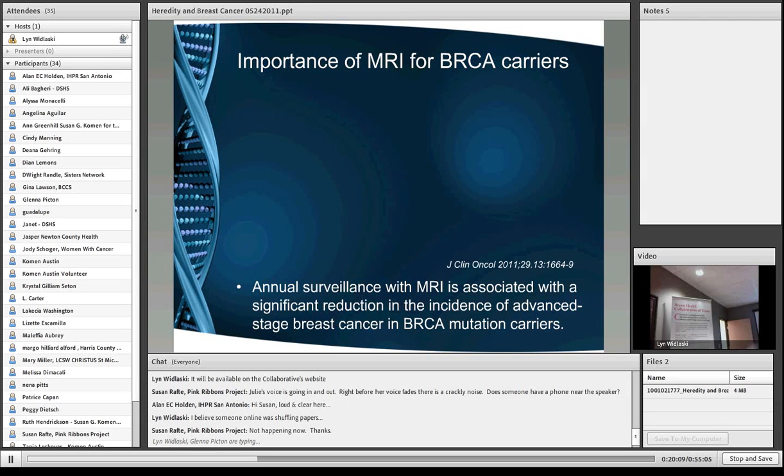But take my word that this study showed that annual surveillance with breast MRI is associated with a significant reduction in the incidence of advanced stage breast cancer in BRCA mutation carriers. That means an increased chance of survival.